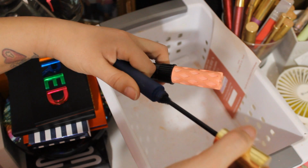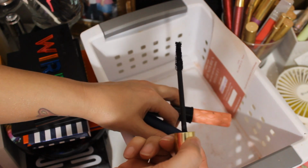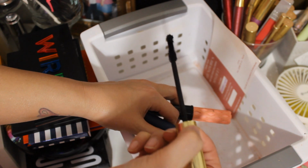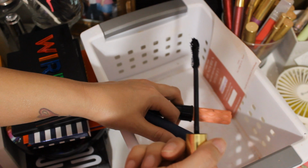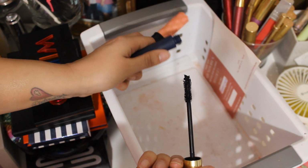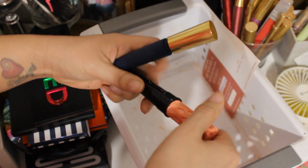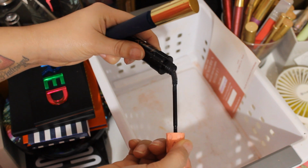The wand is really nice. I like that it has a little bit of a flat side with also a wide side. So if you can see that, look at that. So it's a little bit thinner, so you can still get on the lower lash line, not make a big mess, but it also gets wider so you can really coat your lashes. But this wand is more of your standard bristle wand, whereas the Roller Lash has that rubber wand, so it's a little bit more flexy.